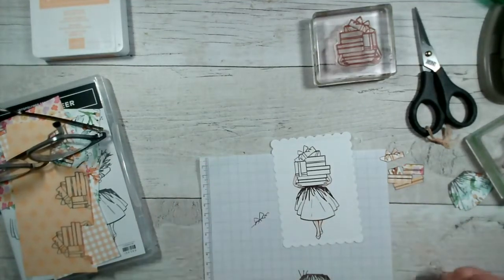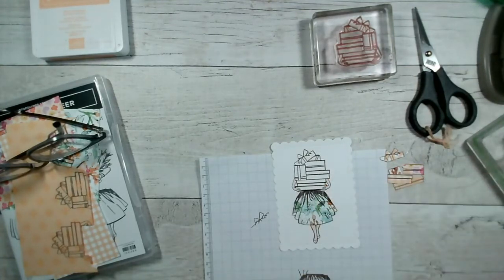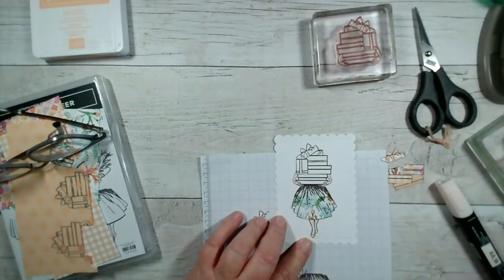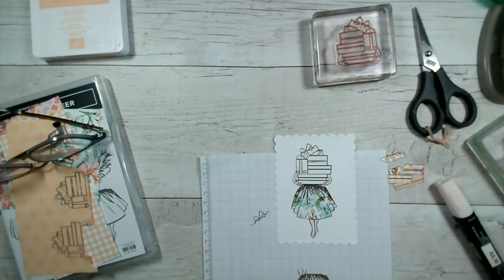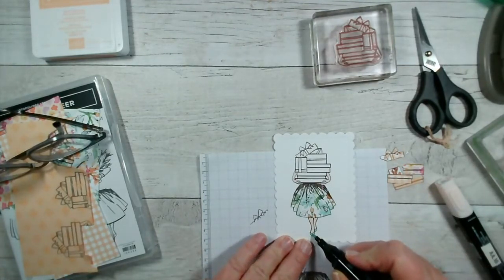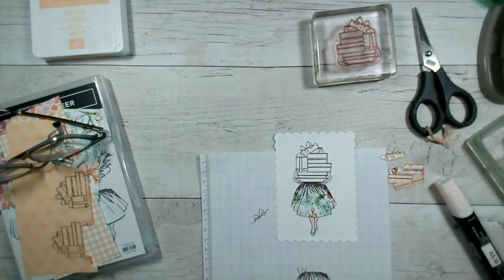Like that. And I think I will give her, she's got this skirt here, maybe some sort of pool party shoes to go in with that. Let's have a look and see. Yeah. There we go.